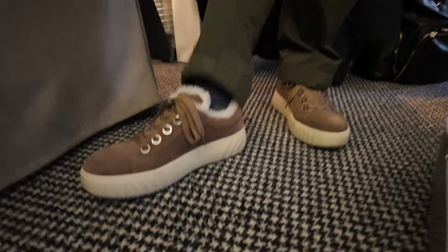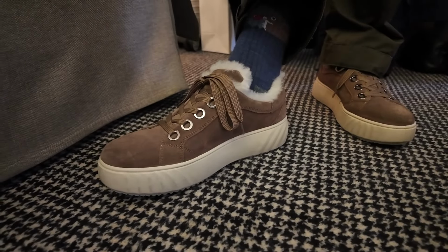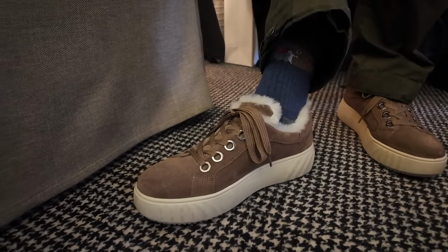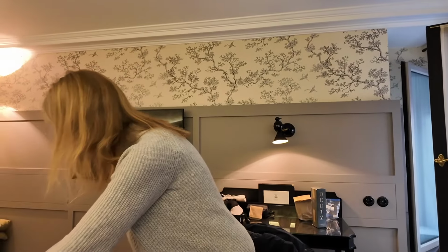It's like waterproof suede with fur lined sneakers. What brand are those? I don't know. I'd have to look it up. Okay, we'll look it up. Those are really cute. They look super warm. Yeah, and extremely comfortable.